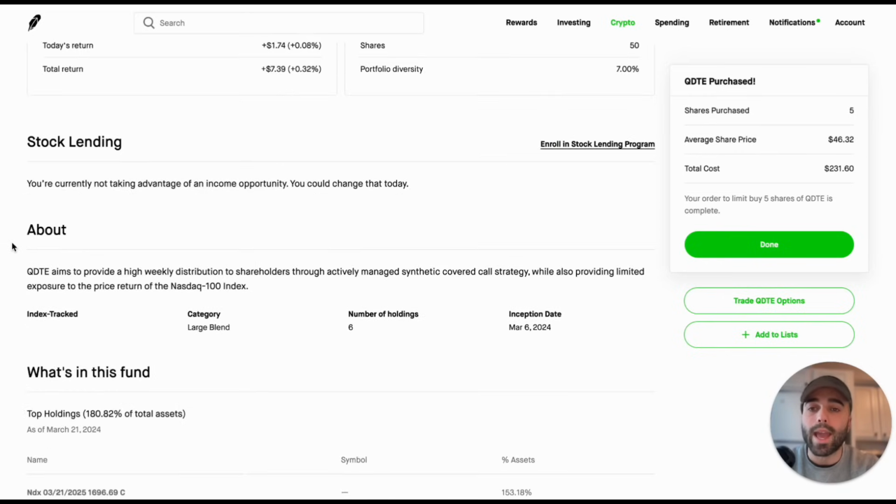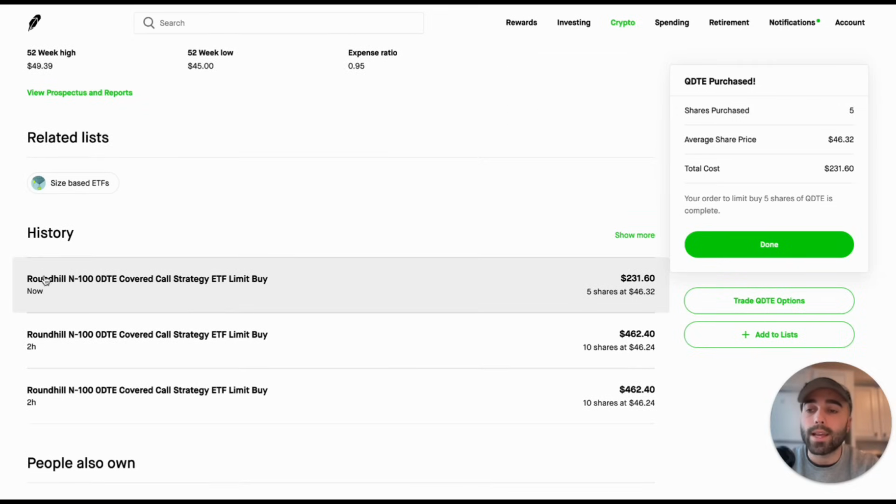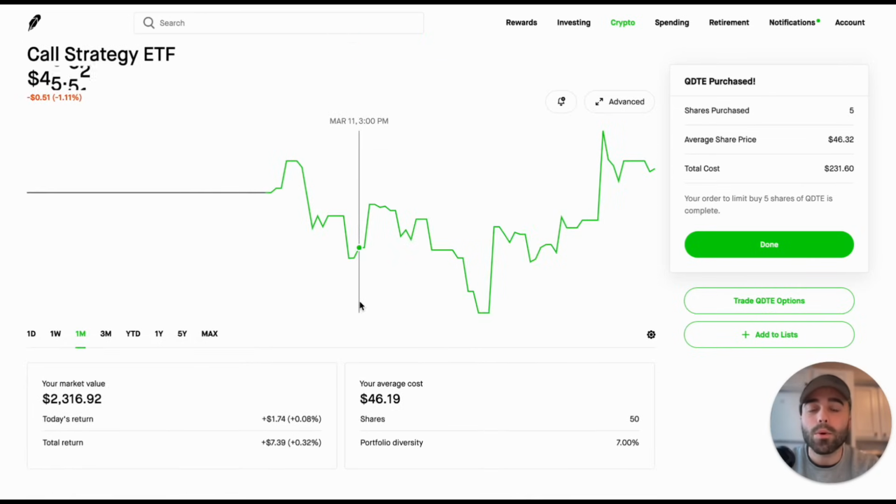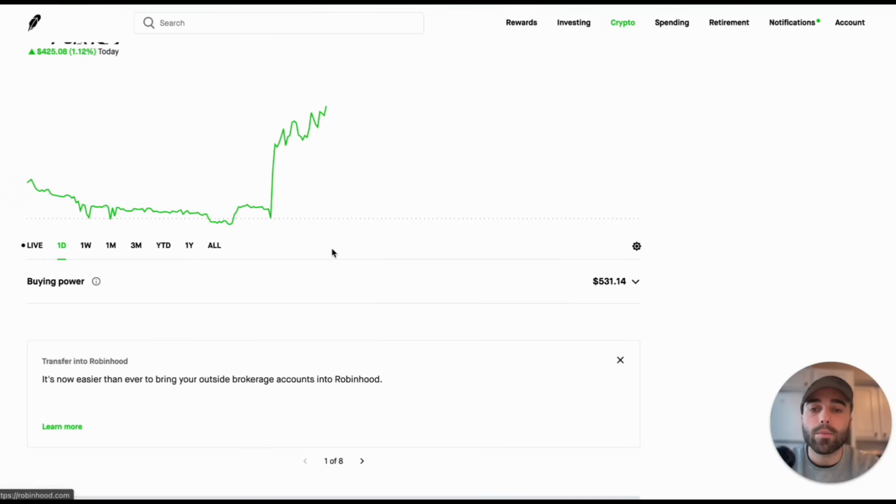So let's take a look at my history, and I'll show you that today as well. 2 hours ago, you could see I bought 10 shares at $46.24, and I used the money that I got from PYPY to put into this ETF, and then another 10 shares at $46.24. So in total today, I bought another 25 shares. I'm going to do this as well with XDTE, but I'm going to wait a little bit because let's look at my buying power now.